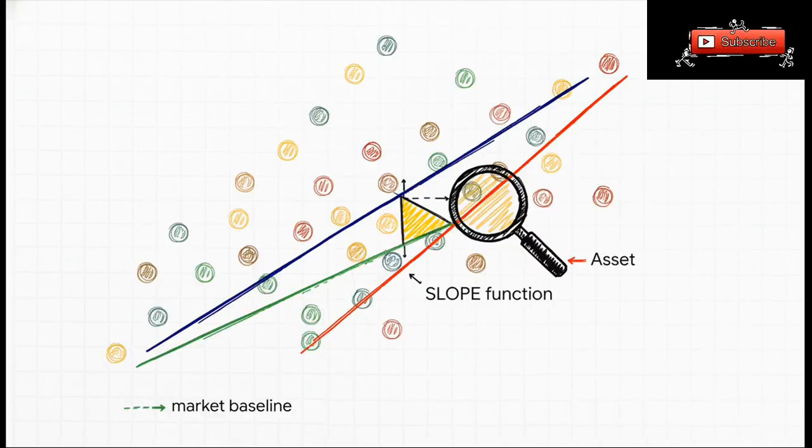Then there's the SLOPE function. This is a fantastic little statistical tool. Its claim to fame in finance: calculating a stock's beta. All that means is it tells you how jumpy a stock's price is compared to the rest of the market. It's a really core way to measure risk.